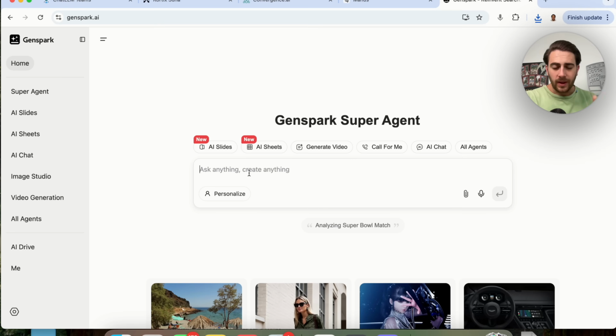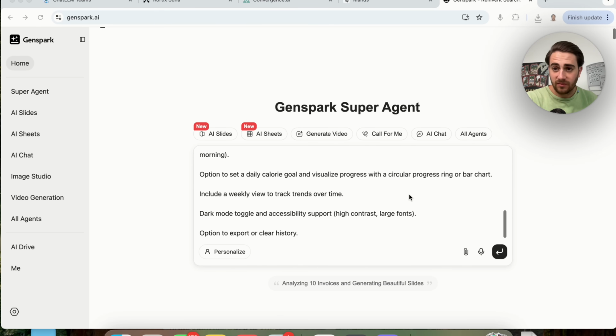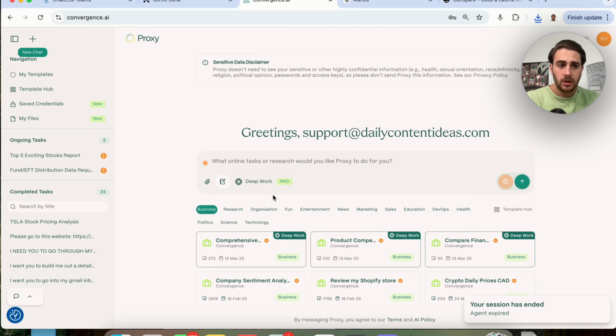total failure. Okay, now the final task that we're going to ask each of these to do is to build a calorie intake tracking app using modern front-end technologies, and then we give it a bunch of different specs that the app should actually meet. In fact, this is a pretty long prompt here. So I'm going to give this to Genspark. I am also going to give this to Manus. We're going to give this to Convergence, even though I have completely lost faith in this tool.